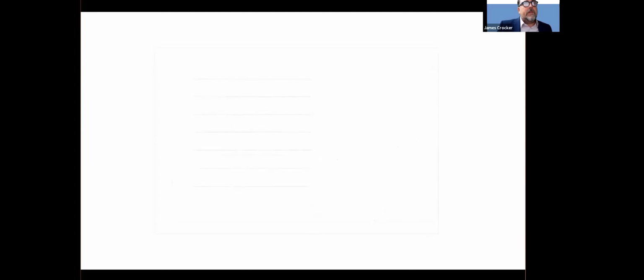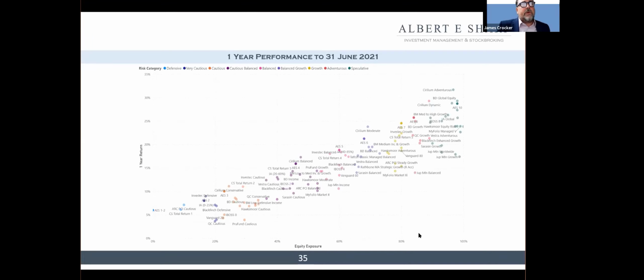Moving on from these charts here, this is what I get to deal with at the end of each quarter. I sit down and plow through as many of our competitors' numbers as I can get my hands on. These are all pretty much available on their website. And this is our return over one year, how we've done against equity exposure.